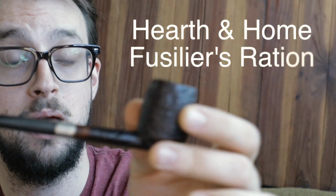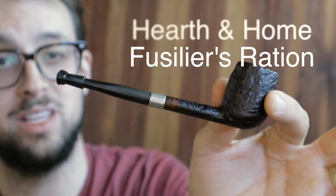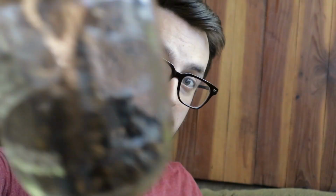So today I'm smoking my favorite blend, Fusiler's Ration by Hearth and Home. This is actually an homage to Bengal Slices. Now Bengal Slices is an old blend. I think it's an old English blend that is popular with a lot of people from the 70s, I've heard. And Russ Ouellette from Pipes and Cigars, he's a master blender there. He actually made an homage to it. So let's check it out.